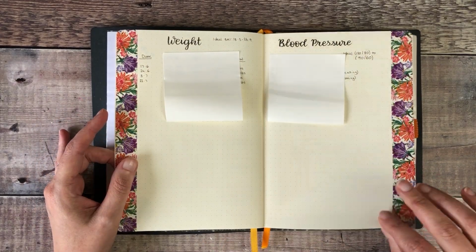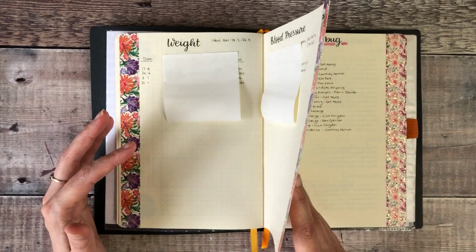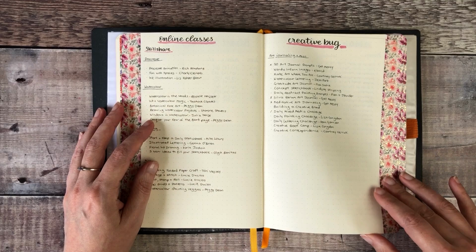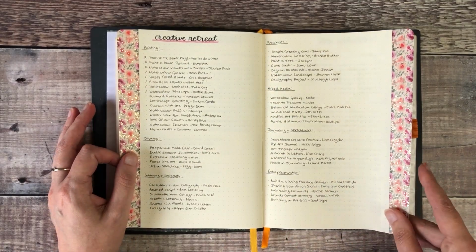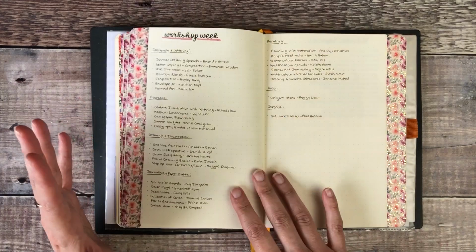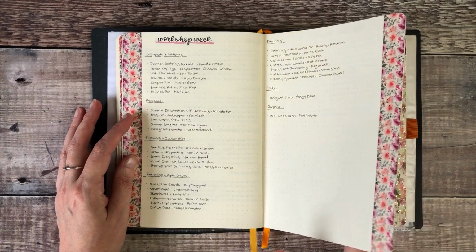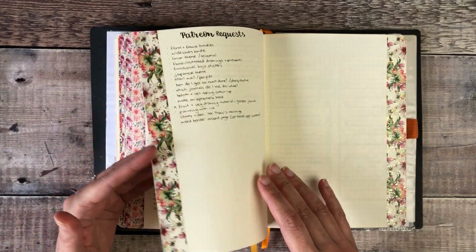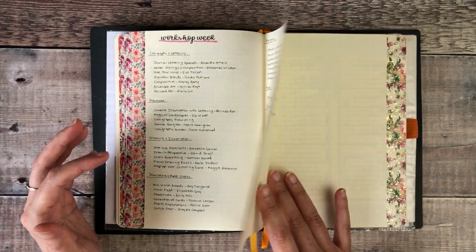That's my weight and blood pressure kind of tracking, and I check in with that once a week. And this I mentioned last time, I've written down lots and lots of online classes that I really want to take, and I'm hoping by having them here, when I do have some free time at evenings or weekends, I can come to this list and just pick a class or two that I want to take.